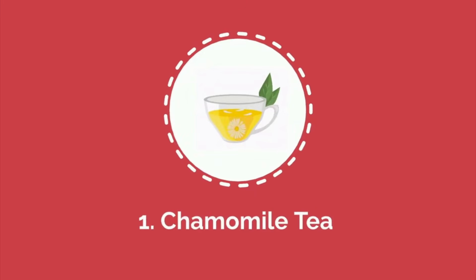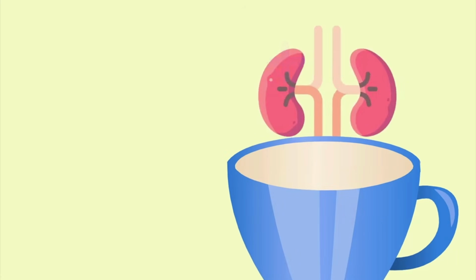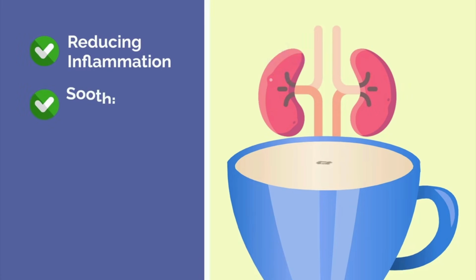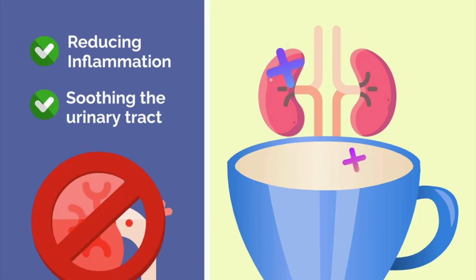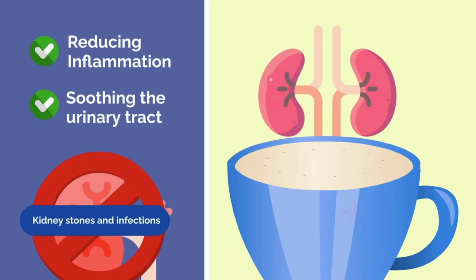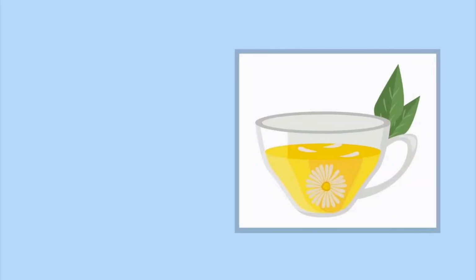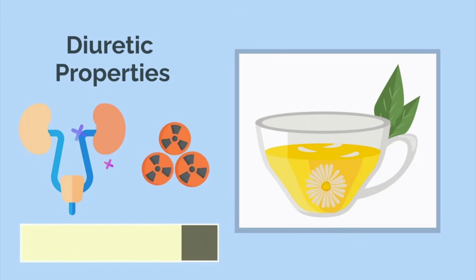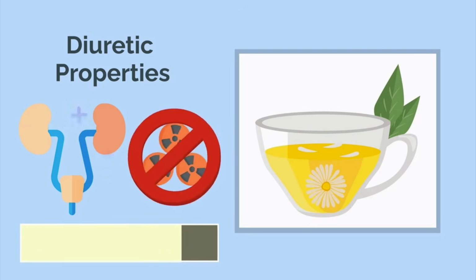Number 1. Chamomile Tea. Chamomile tea is renowned for its calming effects and is also beneficial for kidney health. It helps in reducing inflammation and soothing the urinary tract, which can aid in the prevention of kidney stones and infections. The tea has diuretic properties, promoting increased urine production and helping the kidneys flush out toxins more effectively.